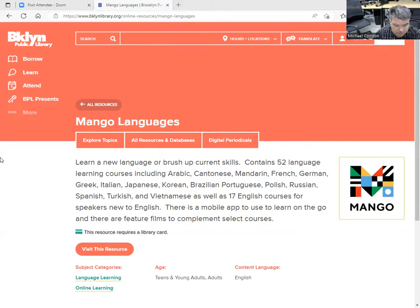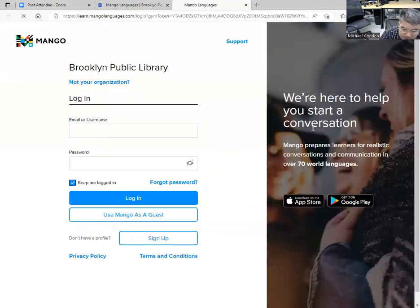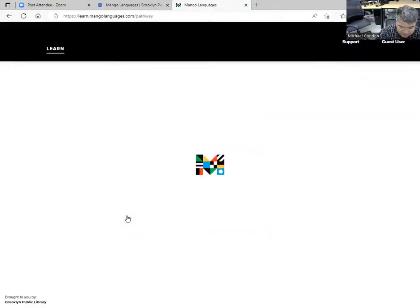So we click the box marked Visit This Resource. We arrive on a sign-in page. Creating an account is free and lets you save your progress. If you don't want to go through the trouble or want your information to be kept as private as possible, you have the option of logging in as a guest. The lessons are the same. I'm going to sign in as a guest because I don't want to broadcast my password in this video. I click Use Mango as a Guest.